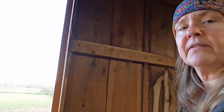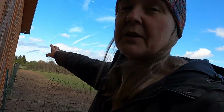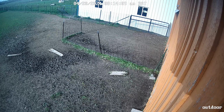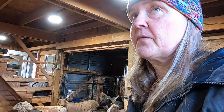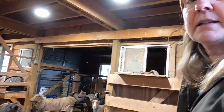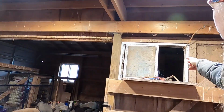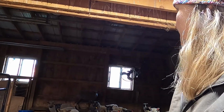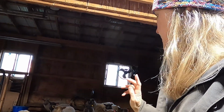I also have a camera. It's windy out here, so it's just going to show you quick. That's an outdoor camera. It has what's called an Ingress Protection, IP, rating for outside. So, you know, if it rains or whatever, that camera won't get wrecked. And then it's plugged in. We ran the cable. We were able to get the cable through this window, and we plugged it in over there. So there's a camera.